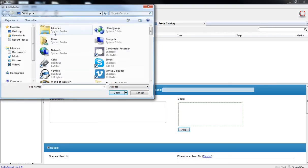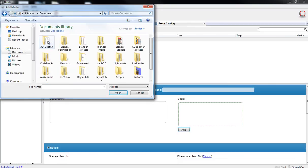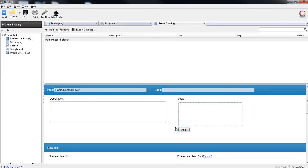I can go over to my libraries here, documents, CG Boomer projects, working project, old dog. Let me see, do I have it in props? No, I don't have it there. I have it in planning, maybe. References? Yes, I do. No, I do not. Quite frankly, I don't know where I put that picture, but I could take a photo shot of my radio and stick it in there.